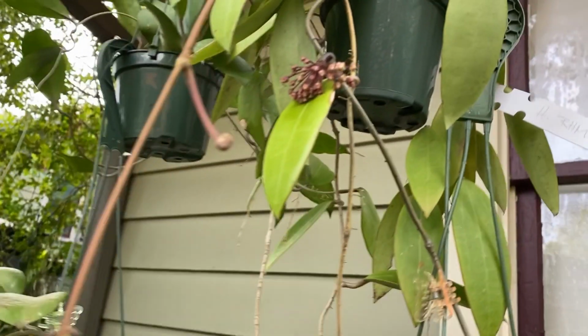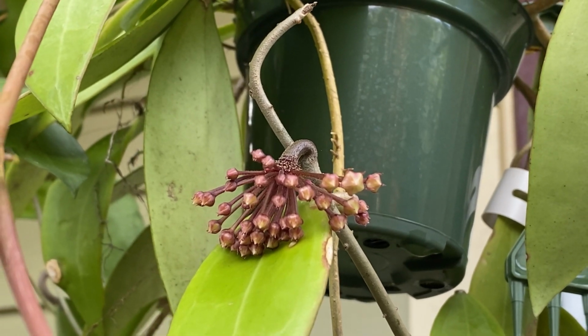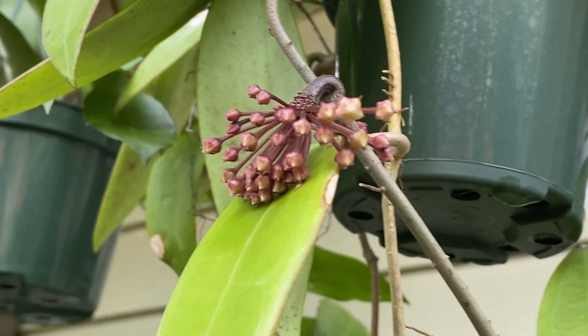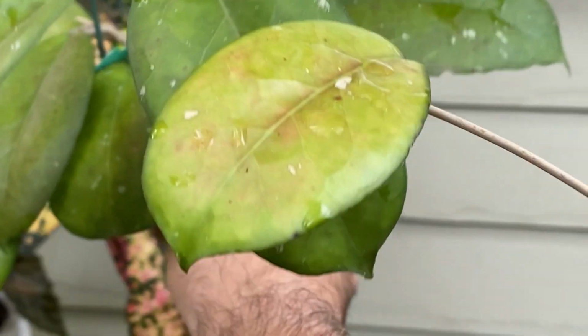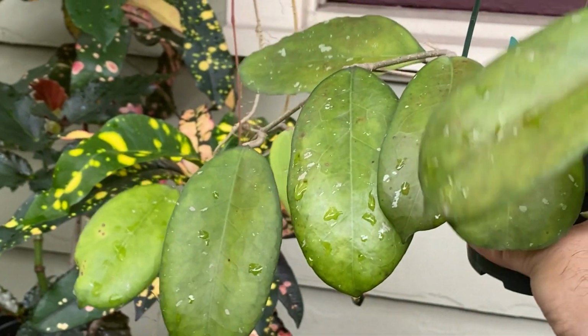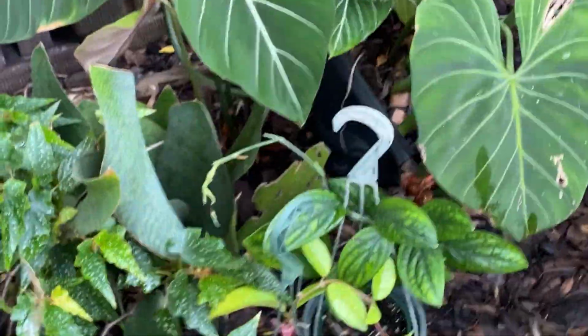And I'm really excited. This is a first timer. It's a Hoya species Singapore. And so that'll be a first time bloomer. And it looks like it's a nice healthy umbel there. And over here, this is Hoya Perfection. And it's really enjoying that spot there because it's getting some nice color. I might as well just put it down here so it doesn't get blown away.